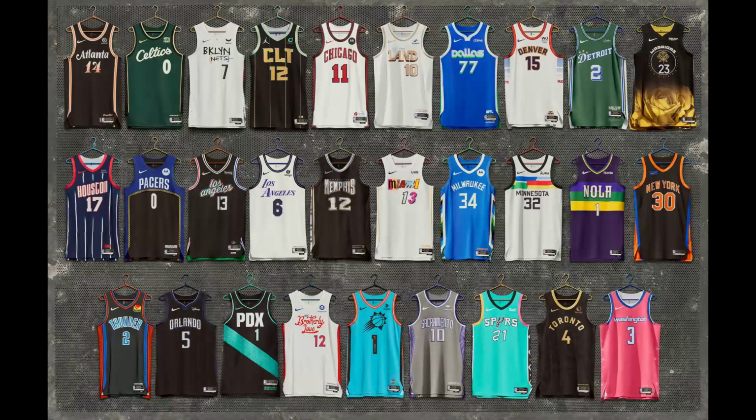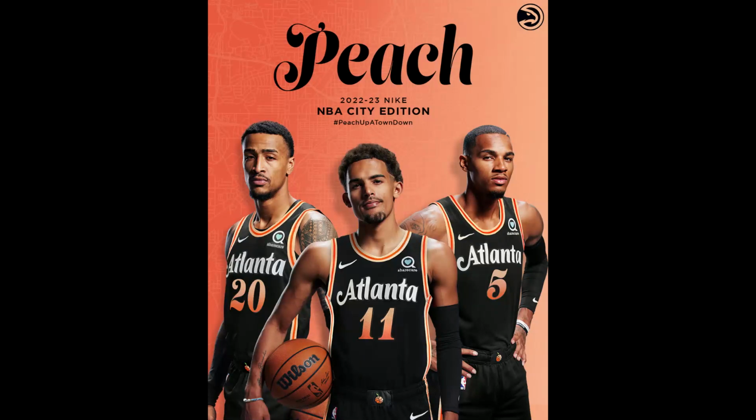The NBA City Edition jerseys have just been released. The only team without one, the Utah Jazz, the best team in the league. And we're going to go in alphabetical order. I'm going to show you every single team's jersey. This is the Atlanta Hawks, the peach uniform.